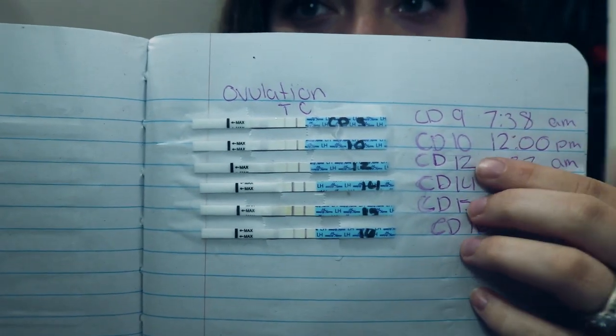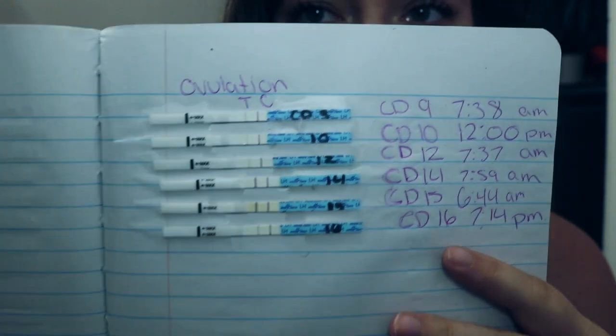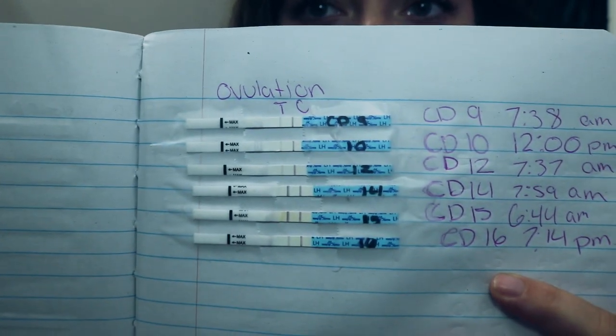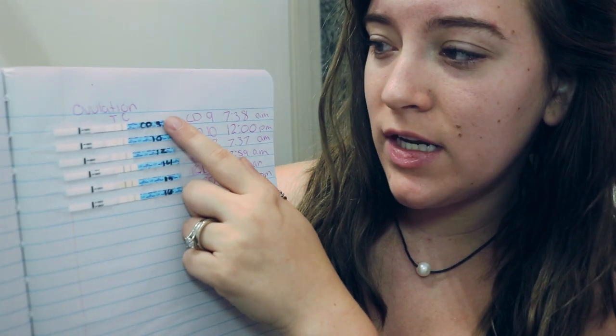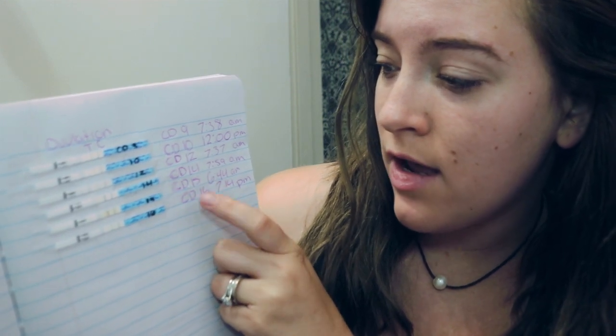So this was my ovulation for this cycle. As you guys can see, there was definitely a progression as of this month. Last month I started out with a pretty strong line, so you can really tell that. So I wasn't ovulating yet on cycle day 9, 10, I didn't take one on the 11th, and then I took one on the 12th, and I still wasn't getting a strong line. But then on the 14th, I got a strong line, and also on the 15th, I got a strong line, and then by the 16th, it was lighter again.